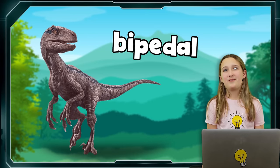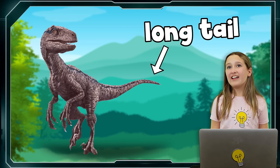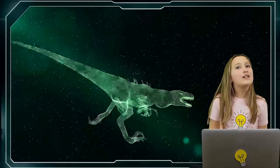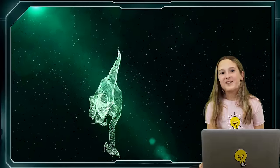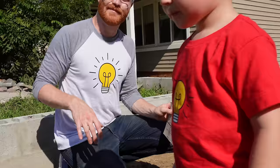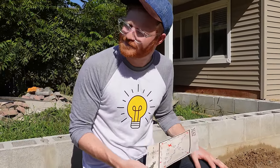Velociraptors are bipedal, which means they walk around on 2 feet. They have long tails, and you can easily identify them from the claw that sticks up on their hind feet. In the movies, they always show velociraptors as really big, but they were actually only the size of a turkey. Velociraptors are carnivores, which means they only eat meat. Aren't velociraptors awesome? Oh, a velociraptor. Okay, that's a pretty cool dinosaur.